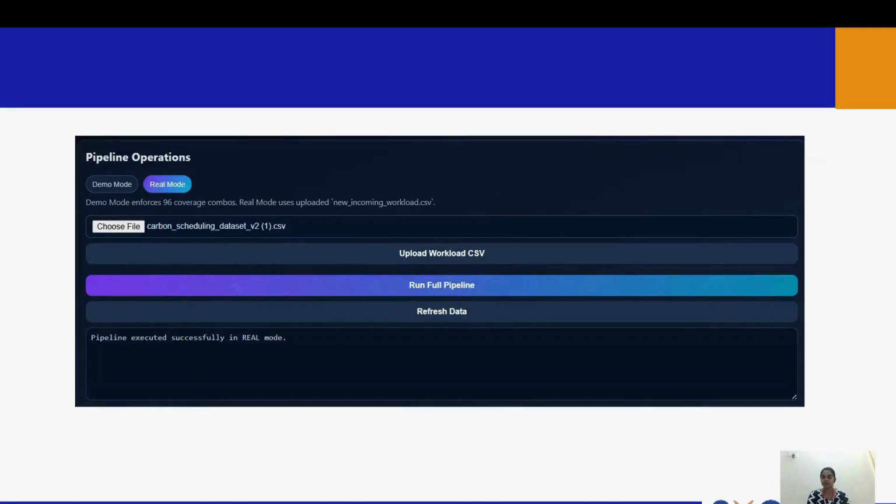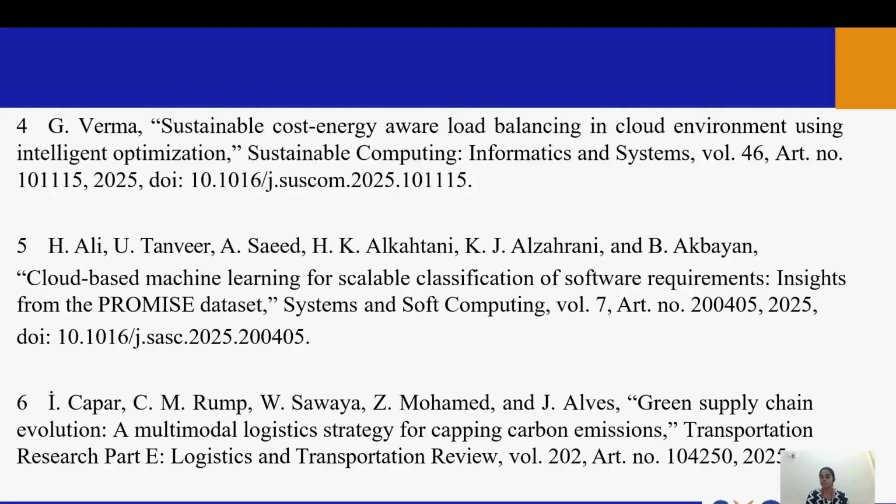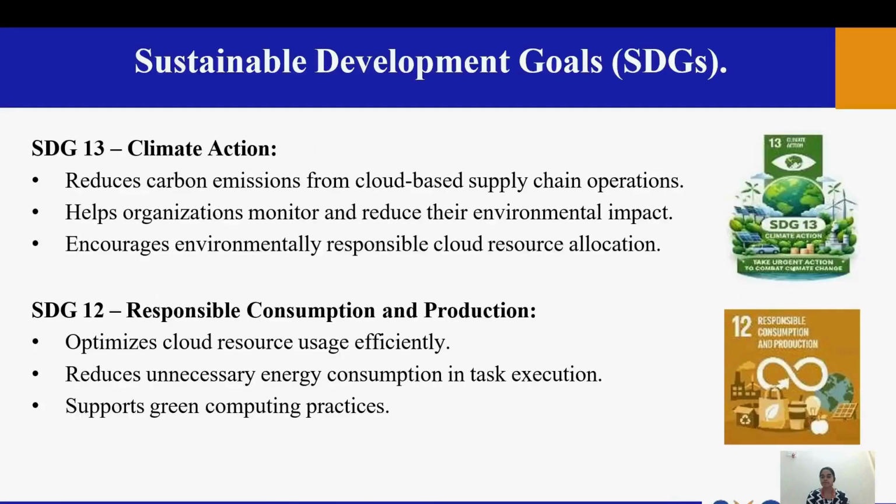These are the step by step process. And these are some of the references that I have taken for this project. And this is the SDG goal which is related to my project, which is SDG 13 climate action, which reduces carbon emission from cloud-based supply chain operations and also encourages environmentally responsible cloud resource allocation.